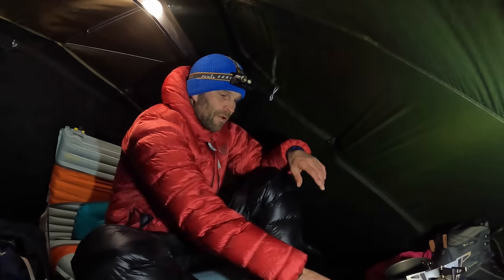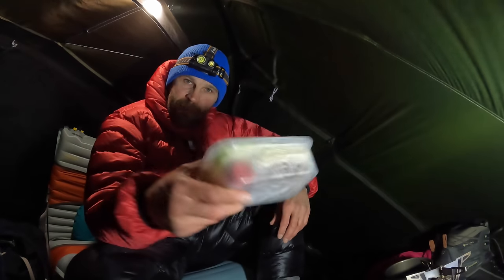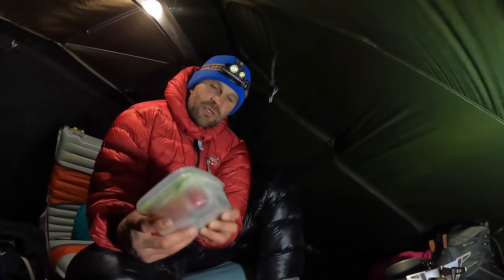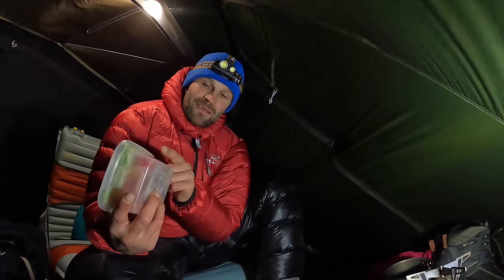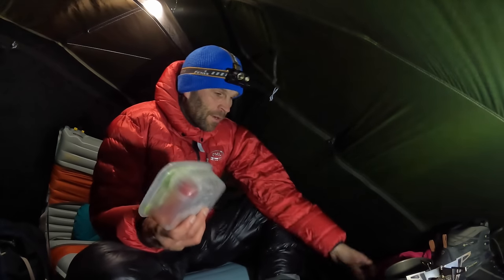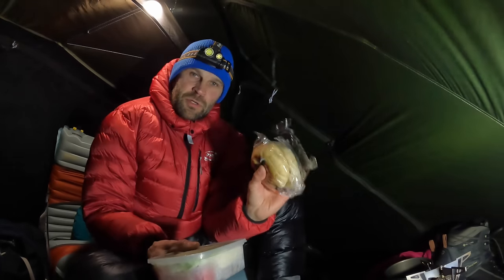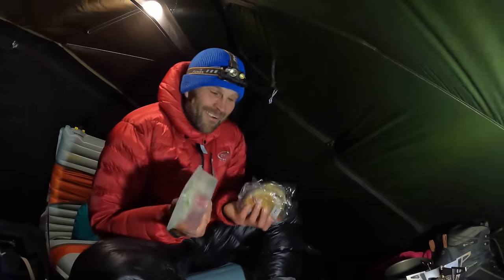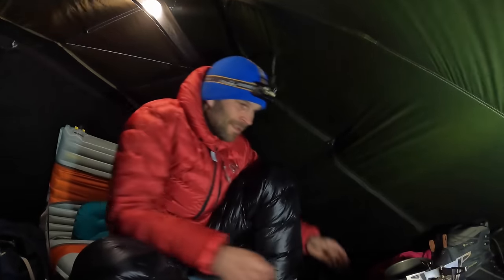I'm absolutely starving and I've got the best dinner ever. And I've crammed it all into that little pack there. So I've got two burgers, some tomatoes, lettuce, some sliced cheese and a sweet chili sauce to put on it. And they're going to go in two nice buns. So that is going to be an absolutely gorgeous dinner up here on a mountain.